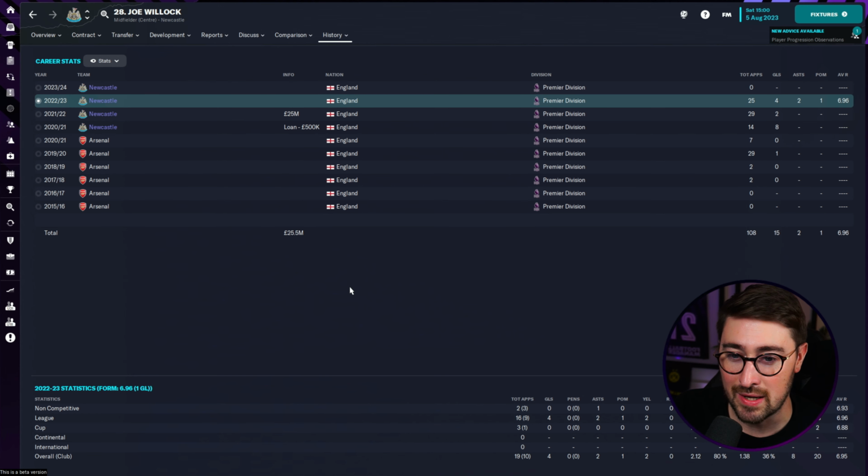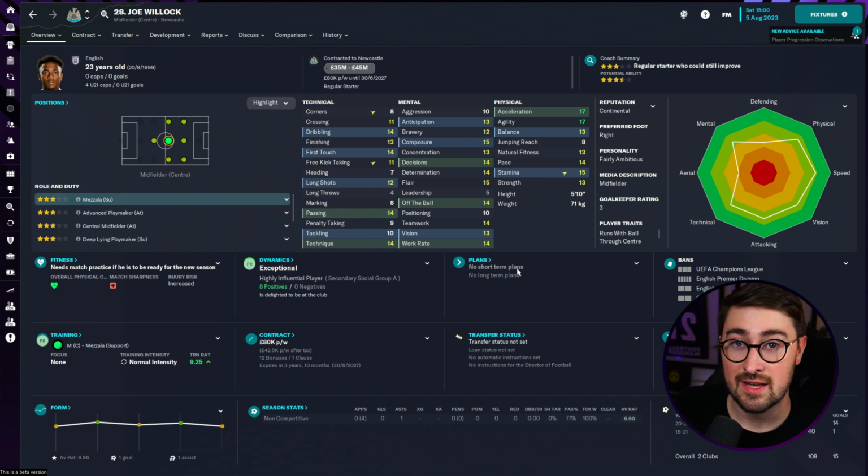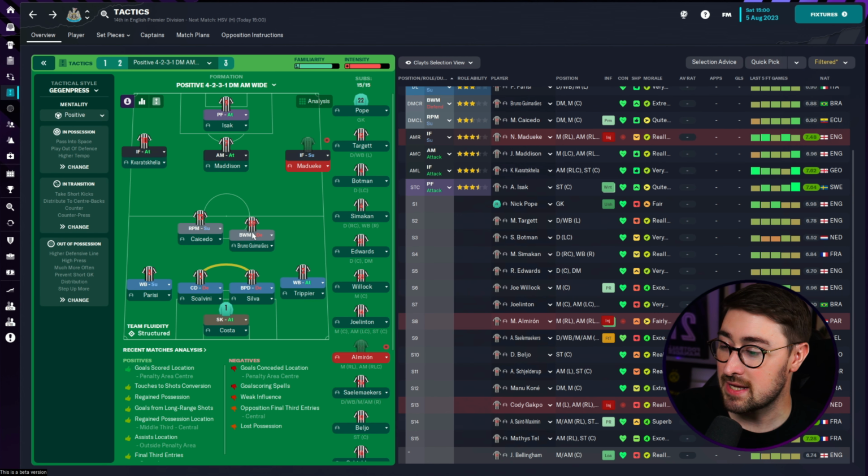I really like Joe Willock this year on this game. He got 4 goals, 2 assists. Nothing to write home about really, is it? But 25 appearances, I think that's more than most would expect him to have played in my team anyway. Anyway, let's go back to it.